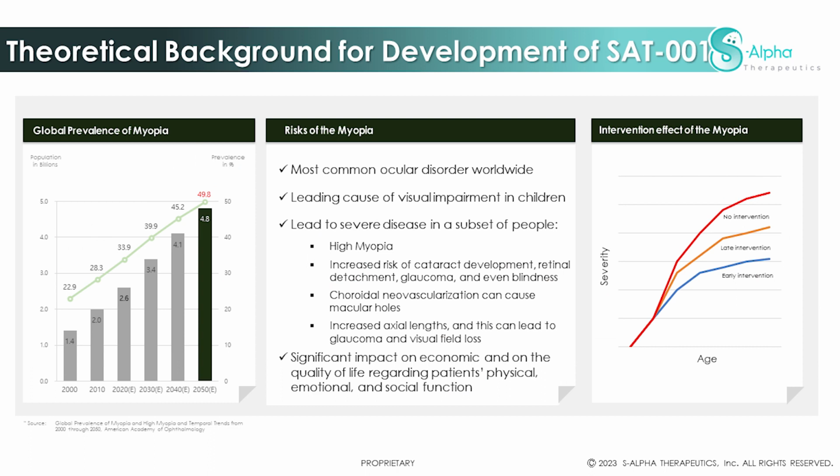The incidence of myopia is increasing worldwide. Myopia can have a major impact on visual function and also the quality of life, and it has also been linked to other severe ocular diseases. Myopia progression starts at an early age, typically around 6 years old. This is why intervention in the early stage is critical to prevent or slow myopia progression.